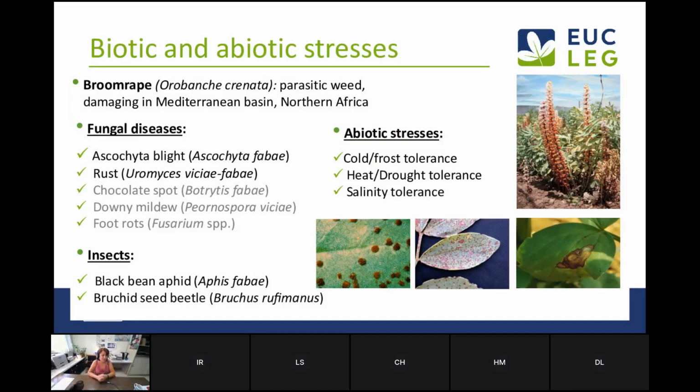Here I go a little more deeply, showing you the main biotic and abiotic stresses in this crop. In our area, the Mediterranean basin and Northern Africa, the main problem is the parasitic weed broomrape, which produces severe yield losses, and also fungal diseases such as ascochyta, rust, chocolate spot, etc. Abiotic stresses include cold and frost tolerance, heat and drought tolerance, and salinity. And among insects, the main ones that have also been studied are aphids and bluegreen aphid resistance.